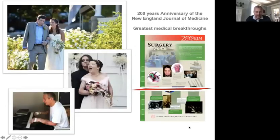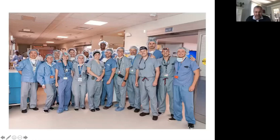Of course, a lot of the patients go on and have been able to walk their daughters down the aisle or got married themselves. This patient, after bilateral hand transplant, even learned to play piano. But it's not an individual effort. It's really a team effort, and I'm proud to show the pictures of the last transplant with the team, at least the team that was there at the end of the case.